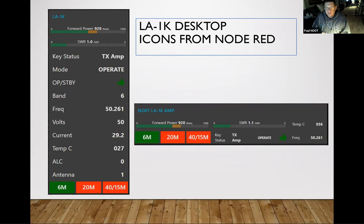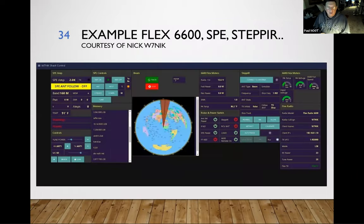And they actually have a group that does a lot of this stuff. And they've got all the flows already figured out for a lot of different radios. So it's a good place to go. Here's an example of the Flex 6600 with stuff. And this is from another ham there, W7NIK. But you can kind of see what kind of stuff you can get going with this Node-RED. Yeah, you can come up with all kinds of projects, right? Yeah, this is much more complicated than anything I could do, but it works for me anyway.